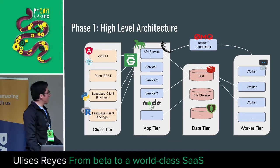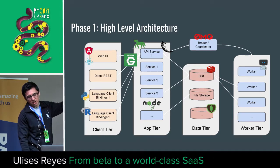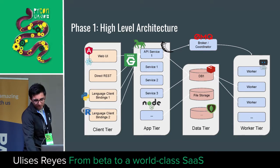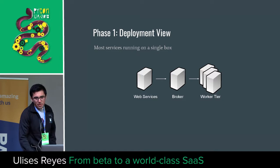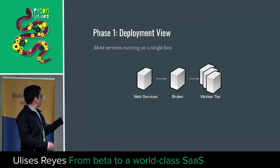And our application tier talks to our broker, and the broker is in charge of sending jobs to our workers. And that's where the magic happens. So that's DataRobot. This is our storage layer, nothing crazy. So back then, our deployment view, how the application was actually in the cloud, was super straightforward.